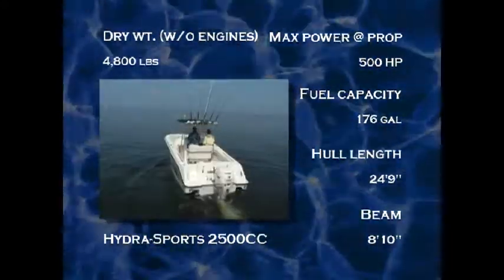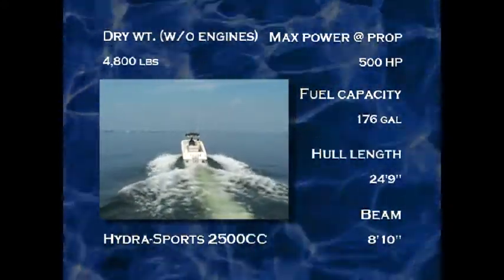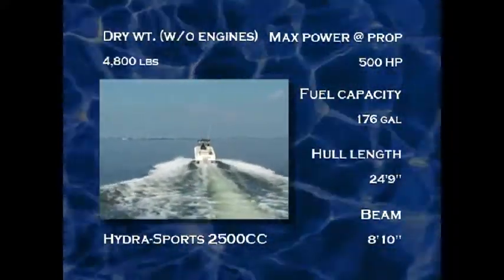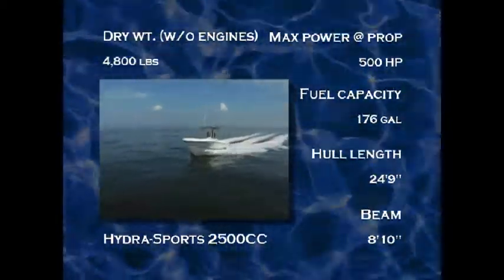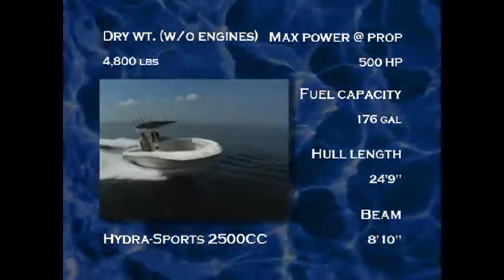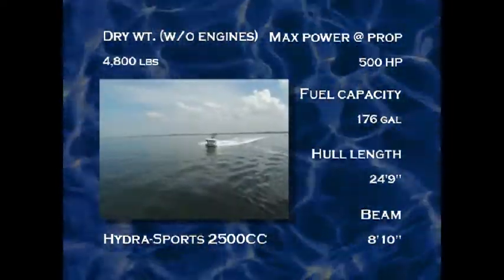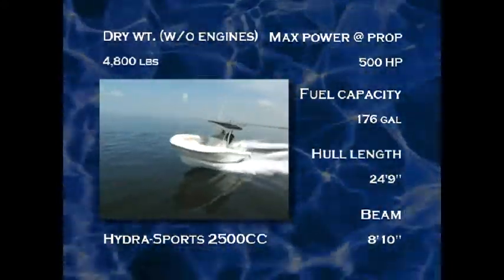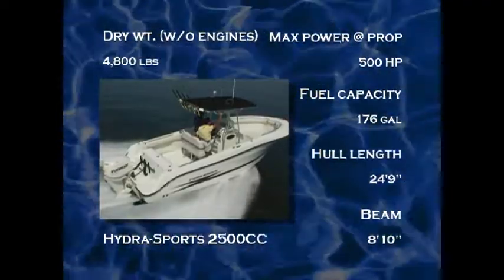For instance, the Evinrude E-TEC 250 horsepower outboard on our test boat provided a top speed of 41.8 miles per hour. It also had an optimum cruise speed of 30.9 miles per hour with an incredible 2.1 miles per gallon and a range of 332 miles. The boat gets on plane in 6.93 seconds. Quite impressive considering the boat has a 4,800-pound dry hull weight and holds 176 gallons of fuel.